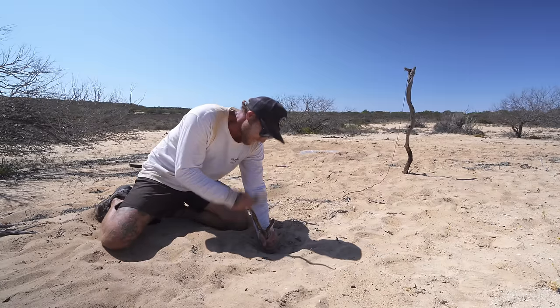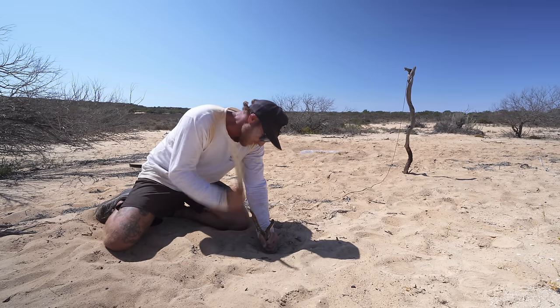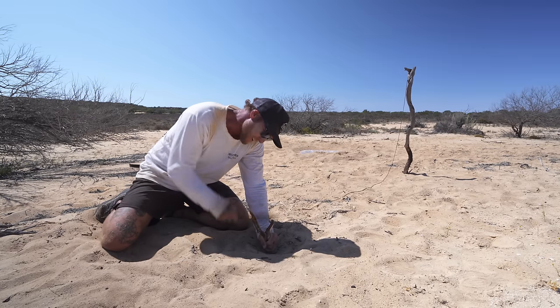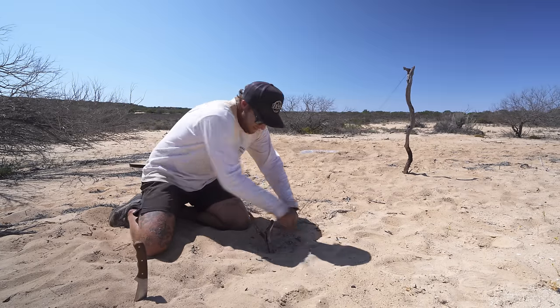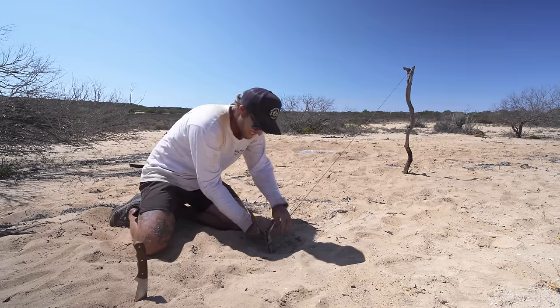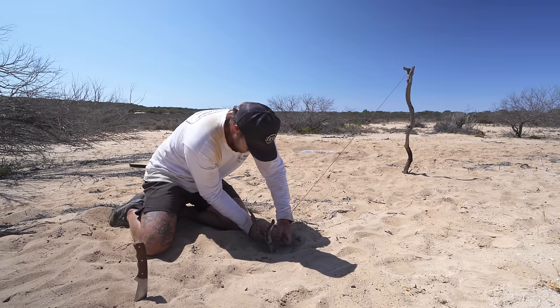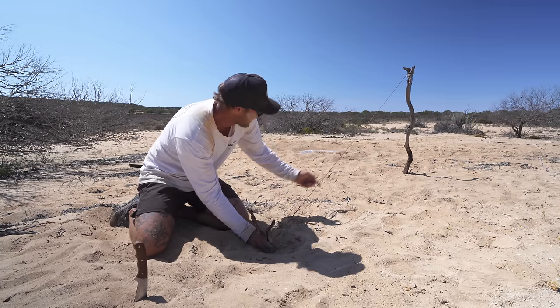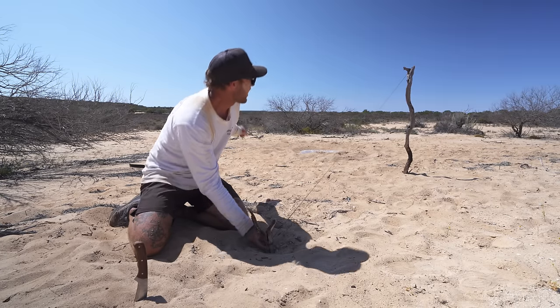We're just gonna drive this stake really deep into this dirt. We're gonna smash it in with the back of the knife. That ain't going nowhere. We're gonna wrap this string around the base of that stake. I'm gonna lock it off, just like that. Look at that, it's like a guitar string. All right, we are done.